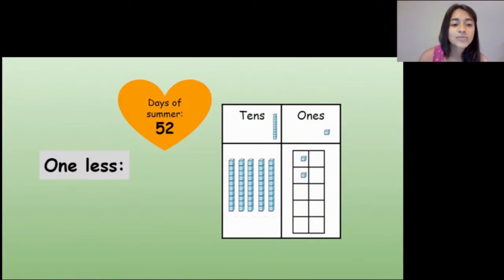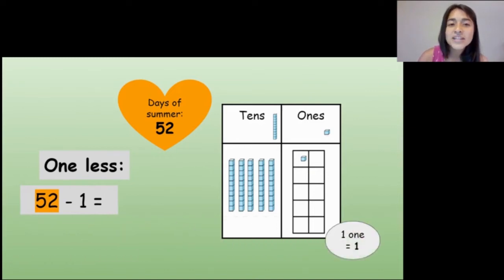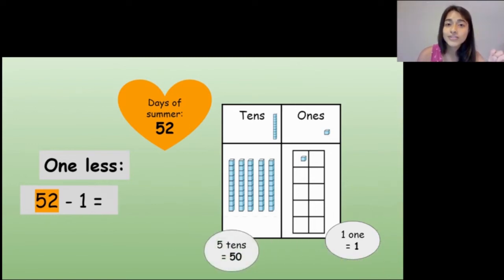That means we're starting with 52 and taking away 1 one. Can you point to the 1 one that's going to go away? Yep, there it is. It's over here. This is going to go away. And now, how many ones do we have? Yeah, we just have 1 one. How many tens do we have? We still have those 5 tens. So we're going to put together that number. 50 and 1 together make 51.